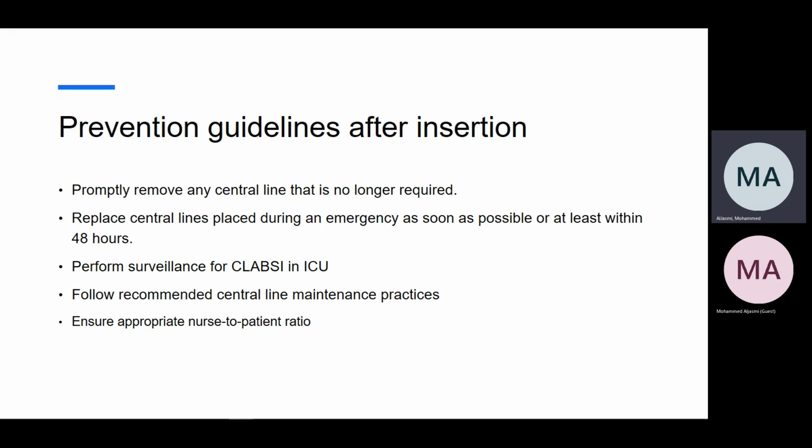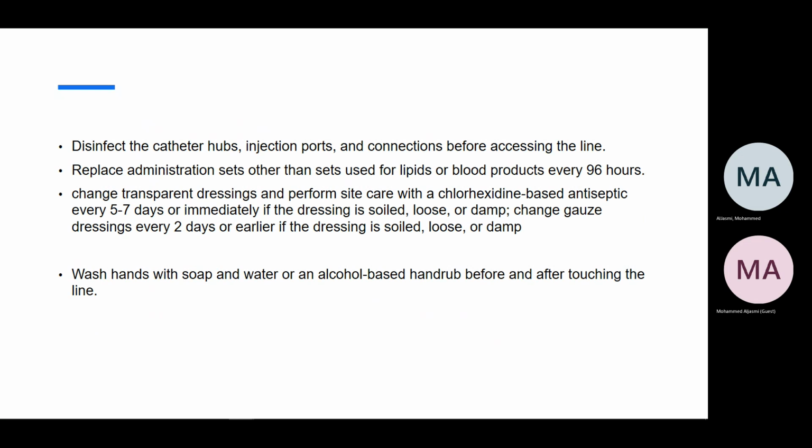And then replace a central line placed during an emergency as soon as possible, or at least within 2 days from the insertion. Frequent surveillance in the ICU to see the trend of healthcare-associated infections. Follow recommended central line maintenance practice, and ensure that we have an appropriate nurse-to-patient ratio. Also, this is all for the nurses: disinfect the catheter hub, injection ports, and connections before accessing the line. Replace the administration sets, other than the sets used for lipid and blood, every 4 days, but now I think they extended it to 7 days.